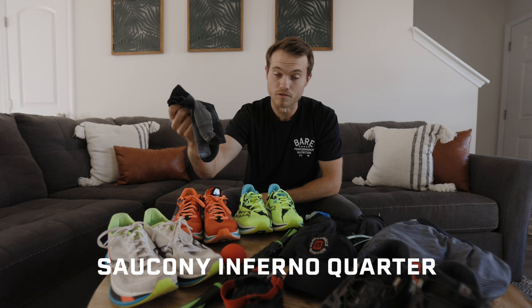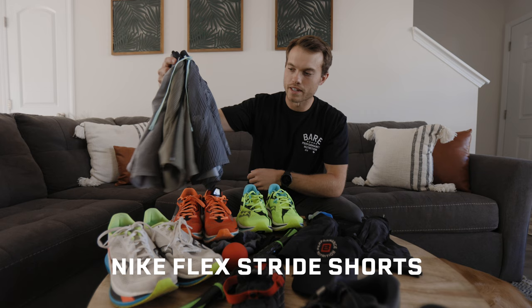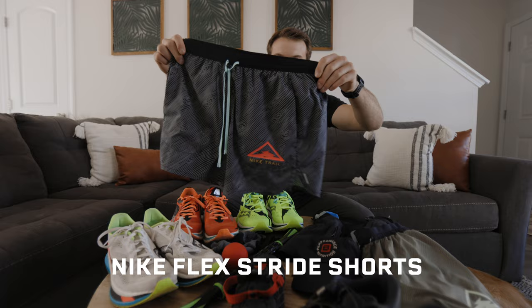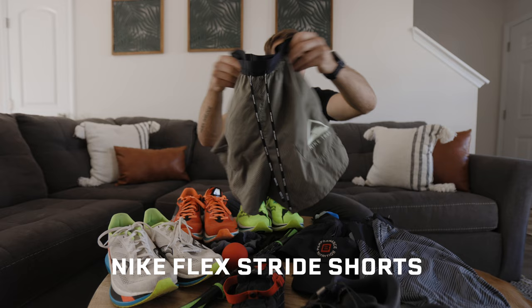It really doesn't matter how cold it is outside, I'll still be running in shorts. That's just how it is. So I've got 3 pairs of these Nike shorts. I tried to find the name of them. I don't know what they're actually called. This is my favorite pair probably. It says Nike Trail. Got some cool colored strings on there. I've also got these Nike Trail ones. They're like army green and black. And then these ones are just plain gray Nike running shorts.